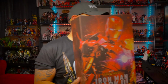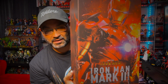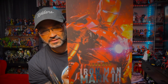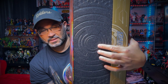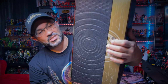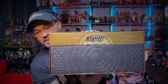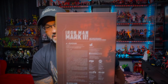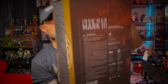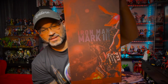Just like all Hot Toys, it comes with a good shipper box, and then of course the nice packaging on there, and here's the box itself. Iron Man Mark III. Nice little indentation right here on that foam part. What does it say here? Oh, Stark Industries. Of course on the back, all the legal jargon, and then on this side, see if you guys can see it, Iron Man Mark III.